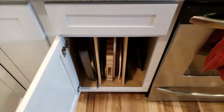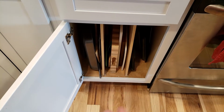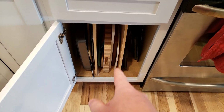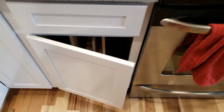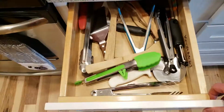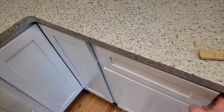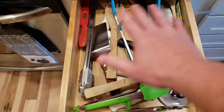Another thing we decided to go with, this is right beside the stove. We have cooking trays, baking sheet storage, cutting board storage, and that's really nice. On either side of the stove we have drawer storage for cooking implements. This is stuff my wife primarily uses, and this is stuff that I primarily use.